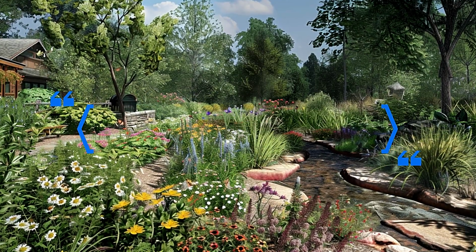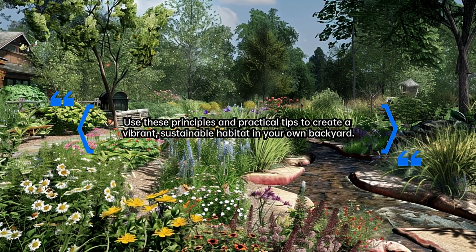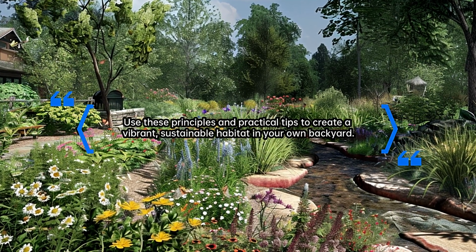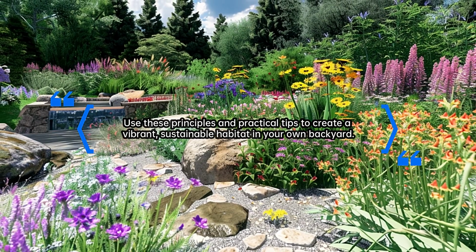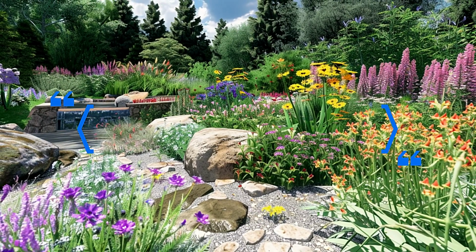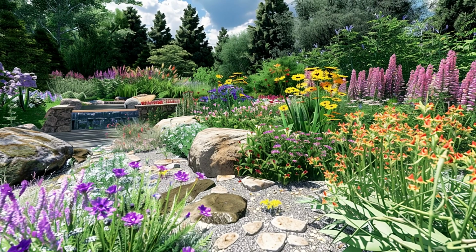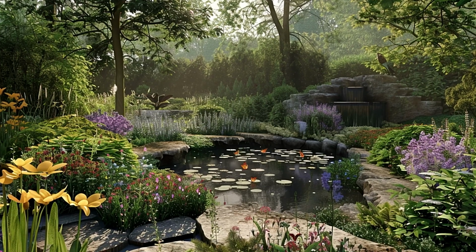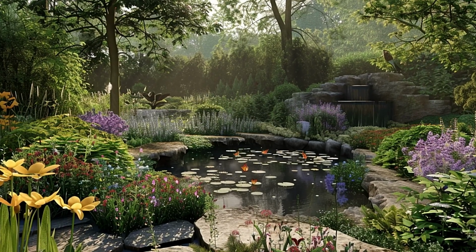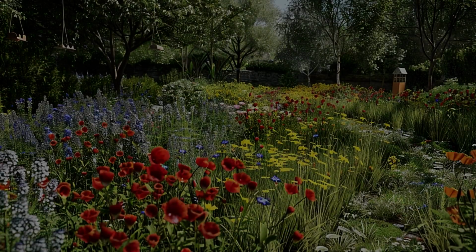Conclusion. Creating a bird-friendly garden with native plants is a rewarding endeavor that supports local wildlife and enhances your outdoor space. By carefully selecting native trees, shrubs, flowers, and grasses, and providing essential resources like water, shelter, and supplemental food, you can create a thriving habitat for birds. Use these tips to design a garden that invites and sustains a variety of bird species, bringing your garden to life with their presence and activity.